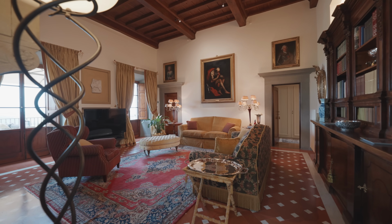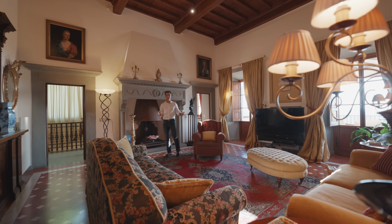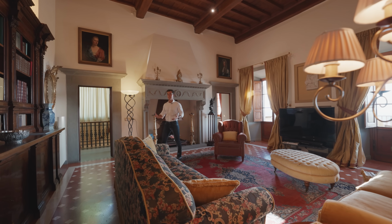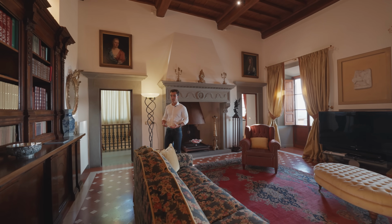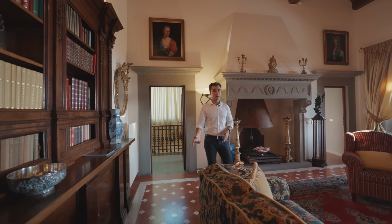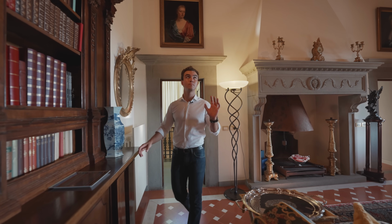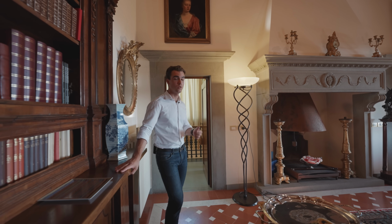This is one of the most beautiful and impressive rooms of the villa. It has some stunning proportions, typical of Italian historical villas. The floor is as well made out of marble and terracotta, just like the office. Double height ceilings with beautiful coffered wooden ceilings.